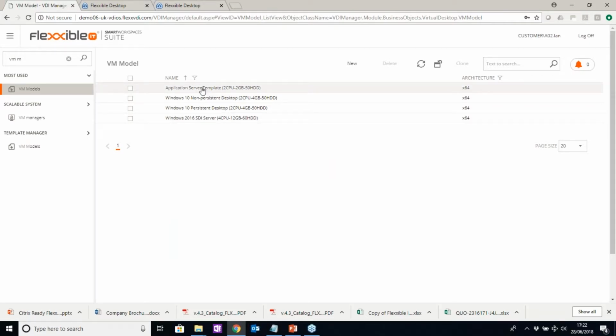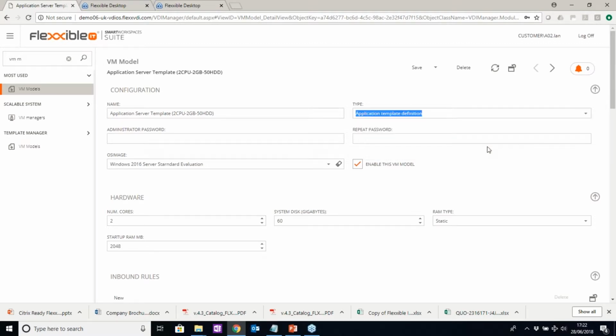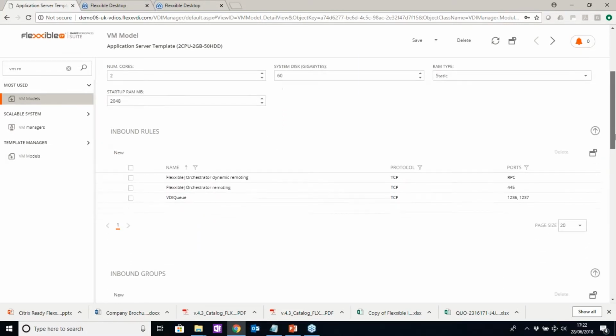But it was just really to point out this is a unique thing that we're able to deliver for our customers. So let me start on the first demo agenda item. I'm going to be showing you the creation of VM models and templates, and then how to automatically deploy those templates or those golden images automatically within Flexxible Suite. So the first thing I need to do is just search for my VM models via my left nav, and you can see that I have a number of VM models here within this demo environment.